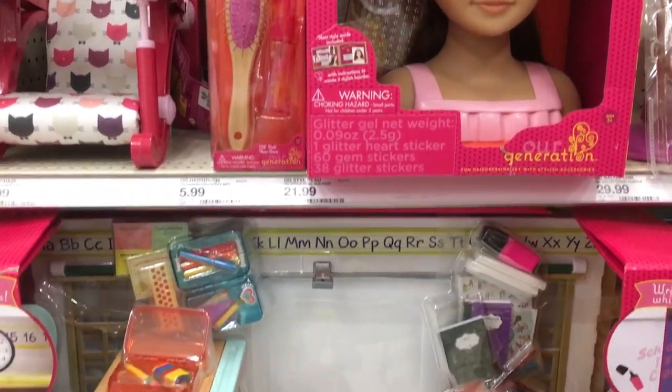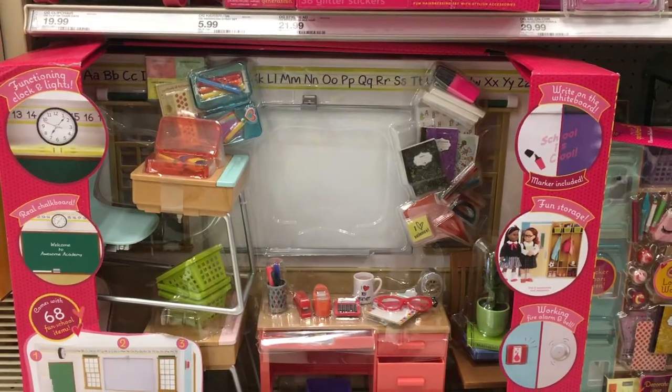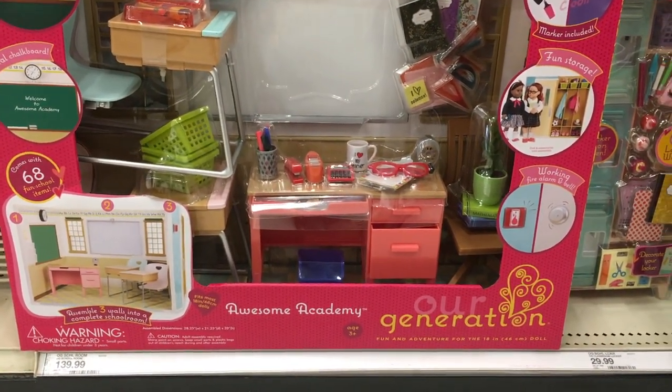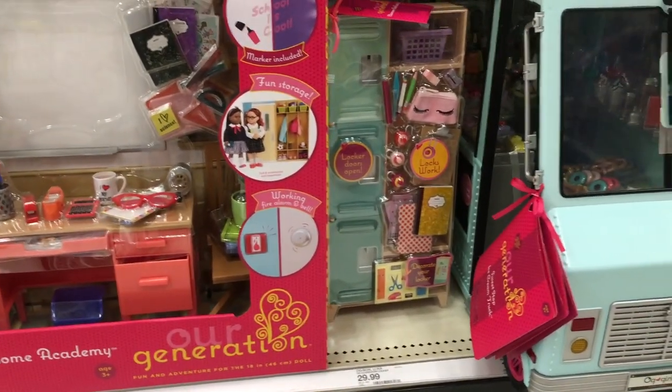Below that, we have this big piece, which is this awesome Academy set for $139.99. Next to that, we have a locker set for $29.99.